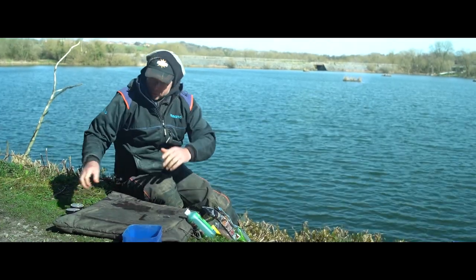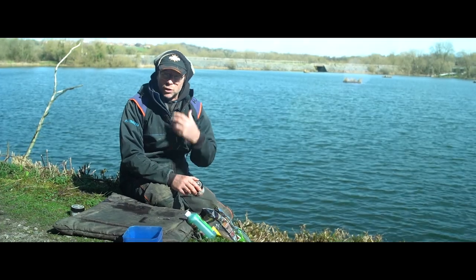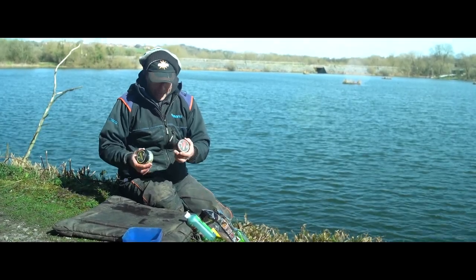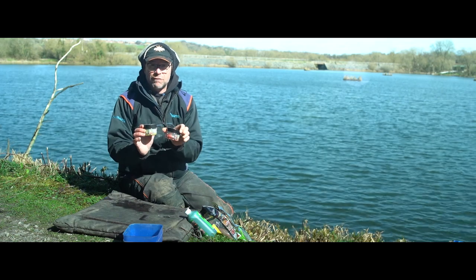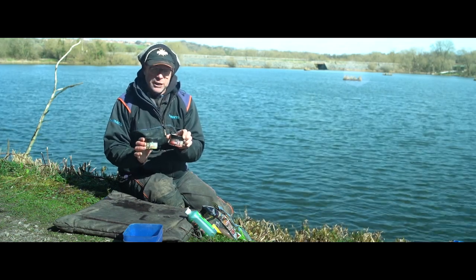As I've said earlier as well, hook bait choices. I want to keep things simple. I know that these hook baits work. I'm confident with them. So today I've been mainly concentrating on the Dynamite Speedy Washters, both 7mm, because that blends with the hook size that I'm using, which is a 14 hook.